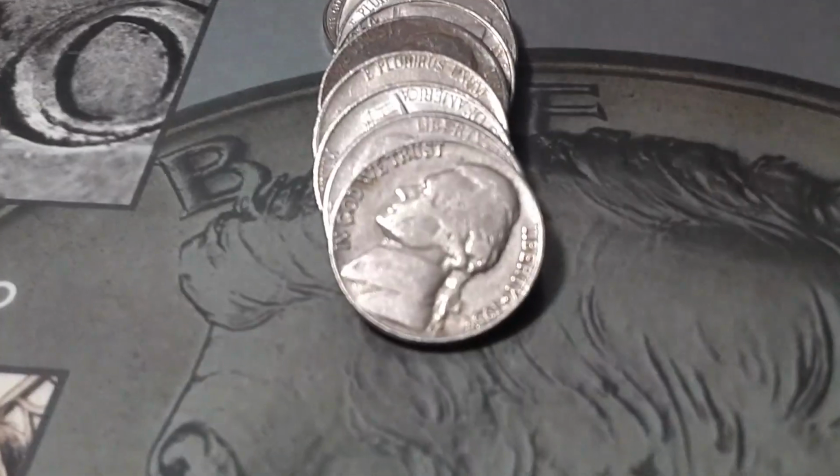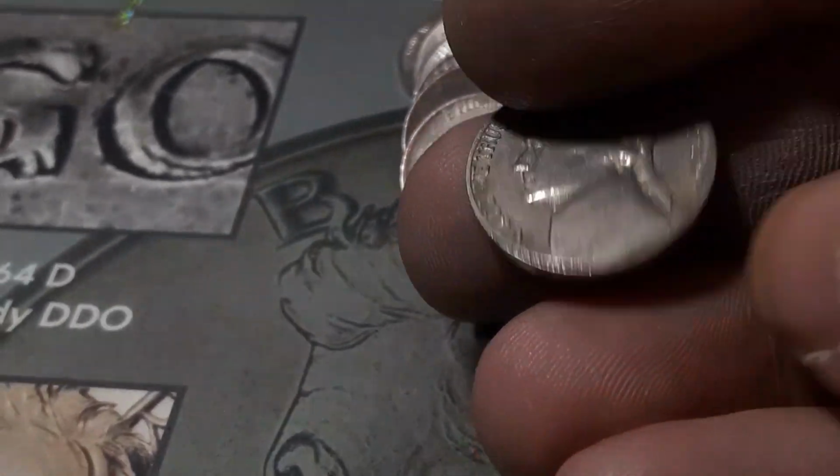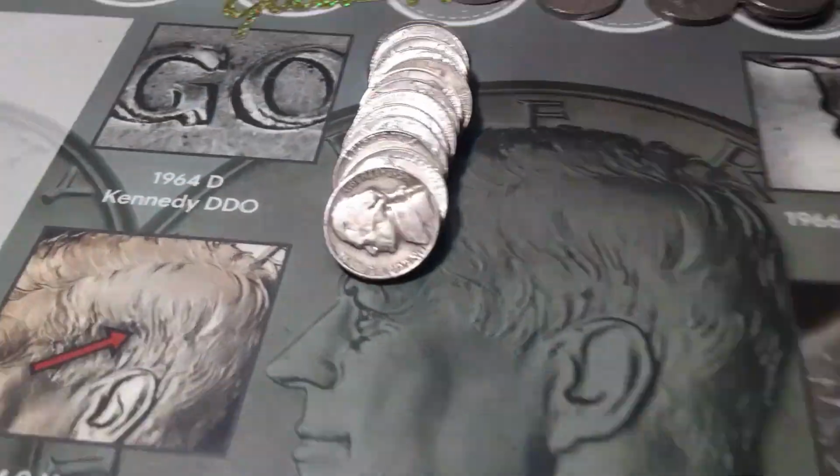Roll 37, box number 1. We're going to have a 1957. This one is a Denver. 1957 out of Denver. Roll number 40, box number 1.